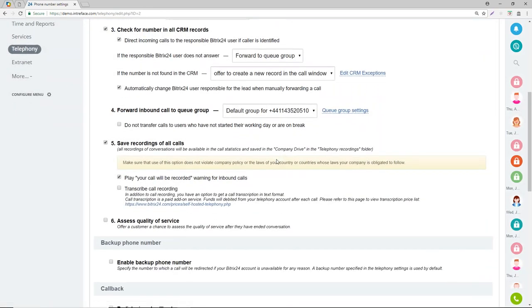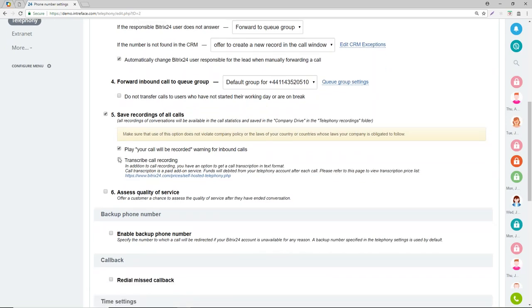Let's go back. As you can see here, number 5, we are going to save recordings of all calls. It may be that you need to play a notification that you are recording messages, and we've got that notification enabled here.